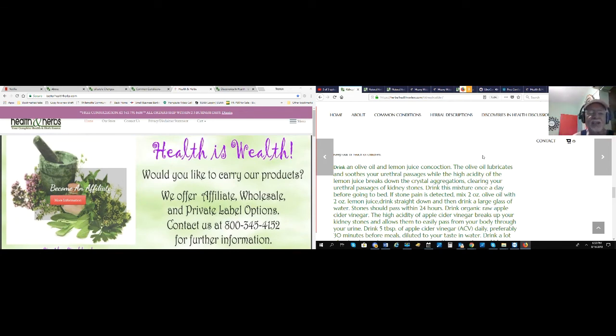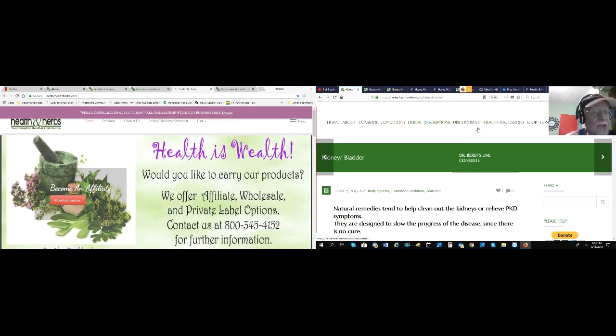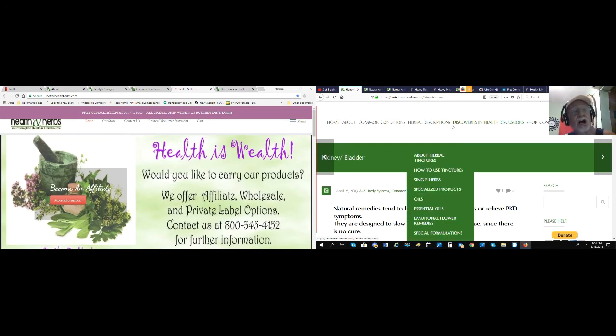And be drinking and getting that apple cider vinegar, organic, raw apple cider vinegar. Get that into your diet, about 5 tablespoons a day. That's good against all kinds of things, and especially against stones and urinary tract infections. That's it. That really details UTI and kidney bladder infections, and that's how to deal with a kidney bladder issue. I think we did it.